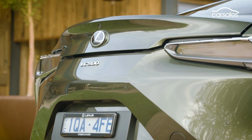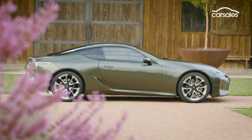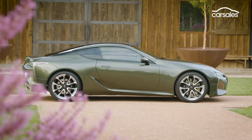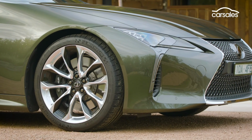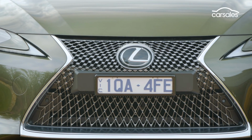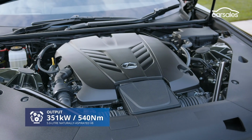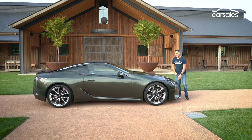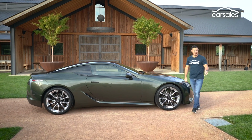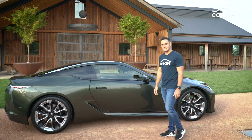It's called the Lexus LC500 Inspiration Series. Strip it right back and you can kind of think of it as a wealthy man's Ford Mustang Bullet. Its hero colour is this striking khaki metal green. It uses a 5-litre naturally aspirated V8 and 10-speed automatic gearbox. And it's limited in numbers. When I say limited, I don't mean to a few hundred or even to a few dozen. I mean fewer than 10 cars in Australia.